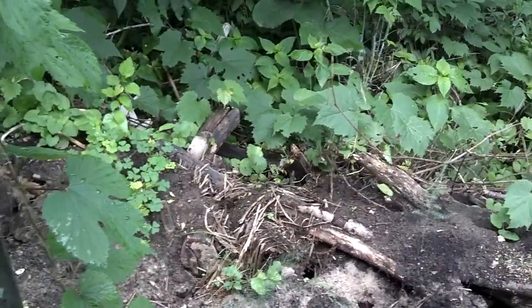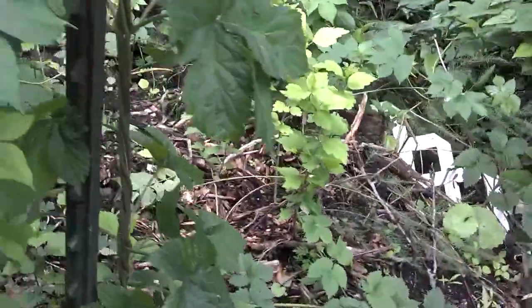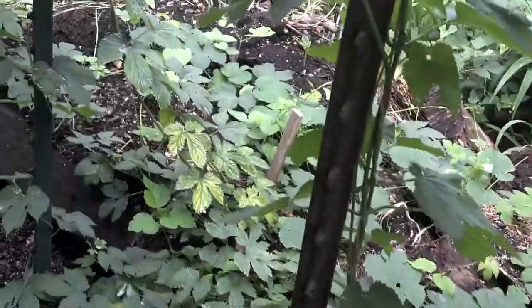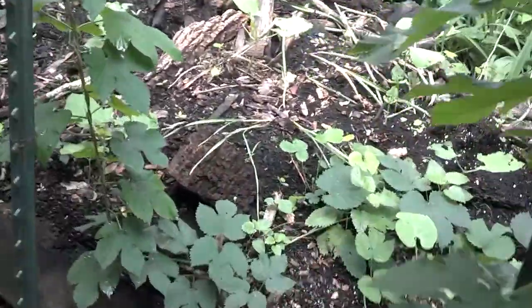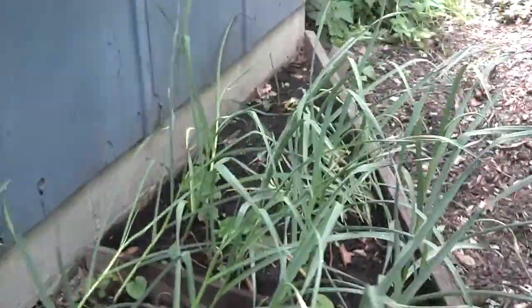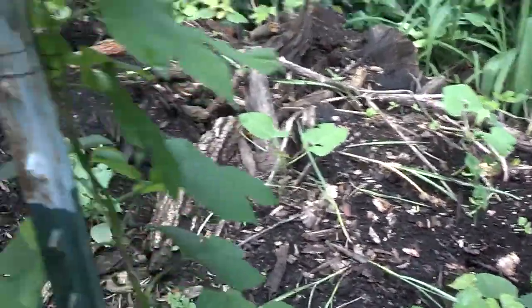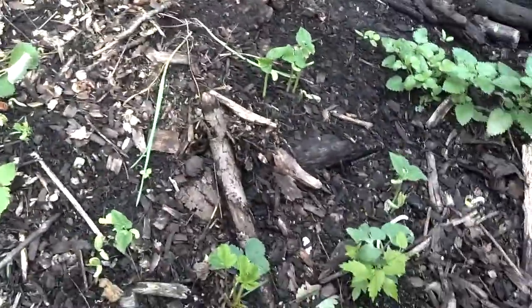Here I've been kind of having feuds with a little red squirrel who keeps killing things, but this little jungle is taking off. We finally got some wet weather, and here my garlic is doing pretty well. I'm going to leave it in and see how that goes, see if they last over the winter and come back.